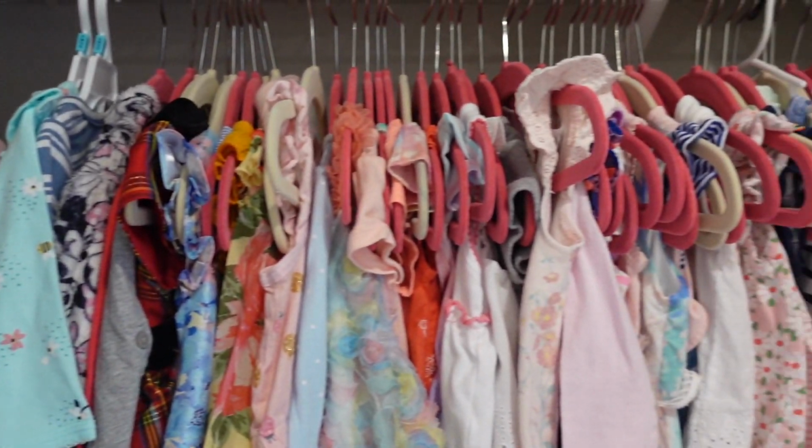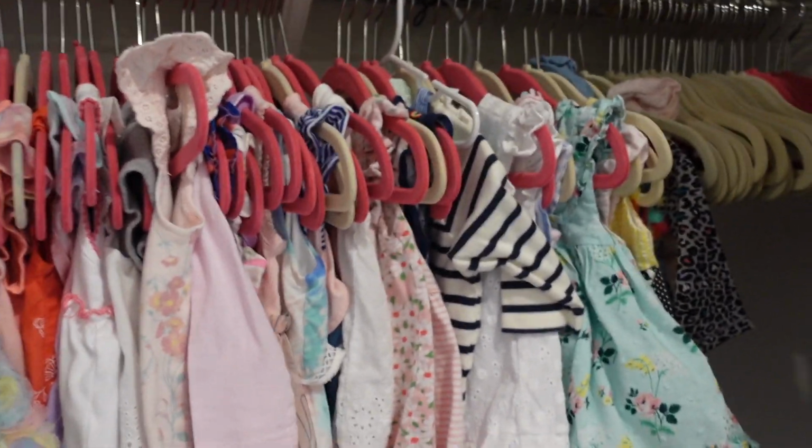And this is her closet. So her closet is not fully done. I still have to buy kind of like a little bench thing to put things on, and baskets and stuff. So yeah, bear with me. So this is all her clothes that doesn't fit her. This is like big girl clothes.